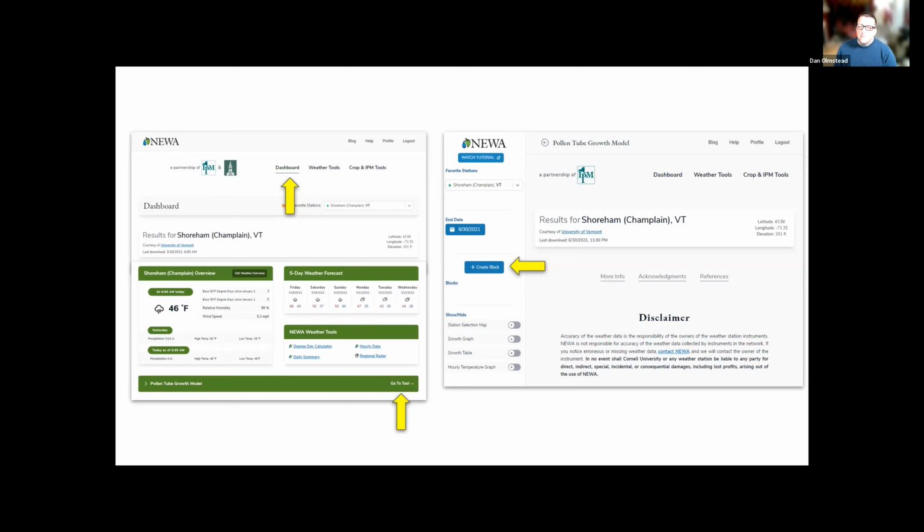To access the model itself, you click on Go to Tool, and then on the right-hand side of the screen here, we have what this will look like the first time you use it. You'll see there's not much there. So in the last few slides, I'm just going to walk us through how you would get this up and going in the next few weeks to use for this growing season.